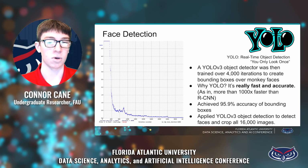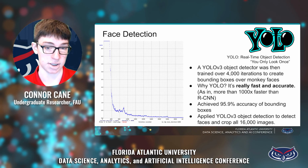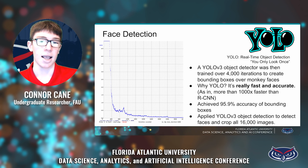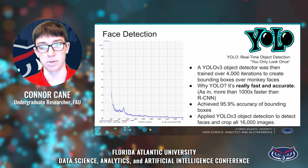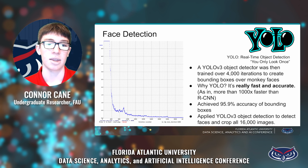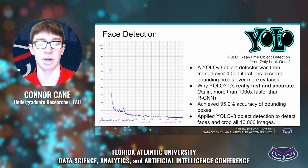We then applied the YOLO V3 object detection to detect faces and crop all 16,000 images, which only took a couple of minutes to fully process and, more importantly, gave us a way to identify monkey faces in the future. It worked, and it got rid of all those pesky sticks and leaves and other background noise, and let the algorithm focus on the faces, which, by the way, was what the best research assistants in the field were doing. They would talk about facial coloration, the shape of the nose, the shape of the face, the distance between eyes, etc.